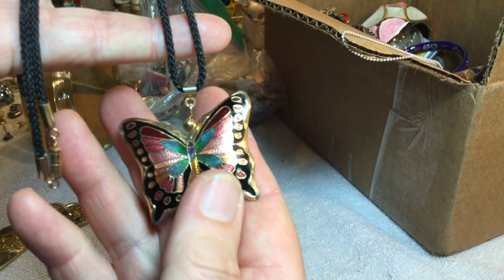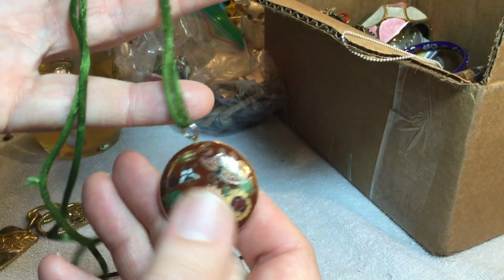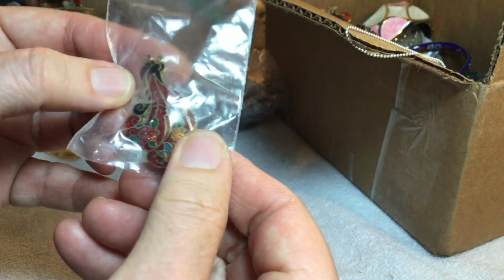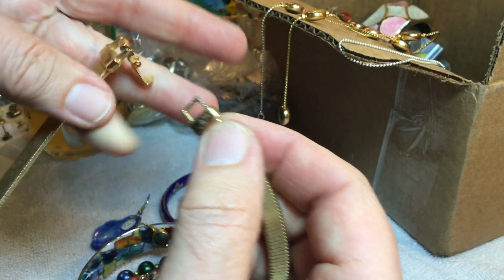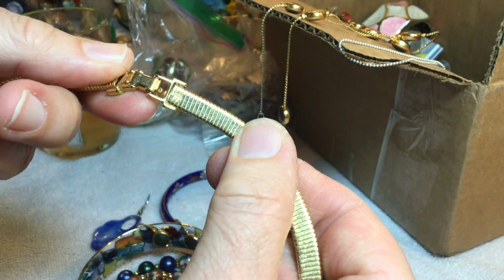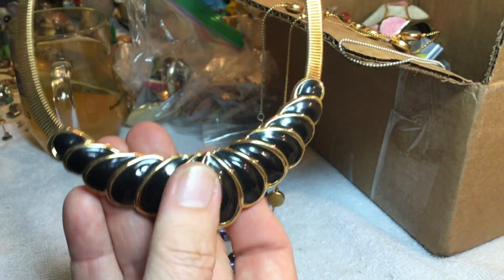Butterfly. Both sides, gorgeous, $6. Smaller pendant, butterfly, gorgeous, $5. That one will be $5. These don't have anything on them, but reach in here and grab. Enamel, vintage. Let's see if it has a signature. It does not, I don't think. Nope. $4.